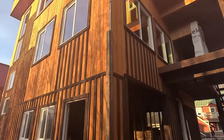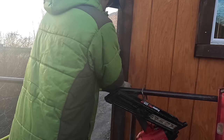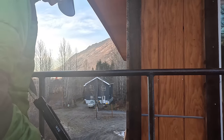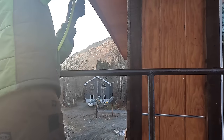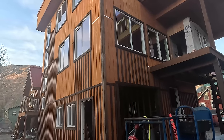Keep on running that up, all the way up. And there is the corner, all the way up.